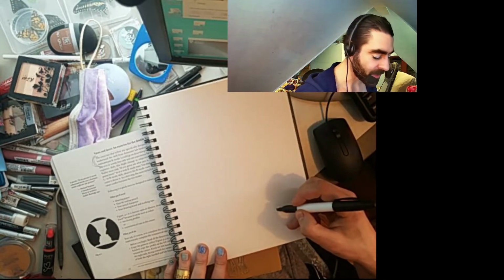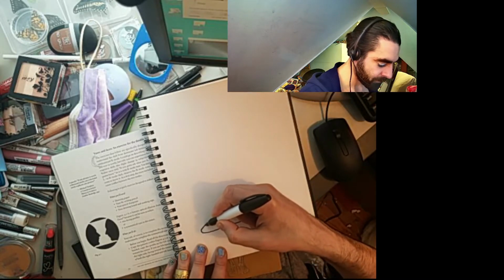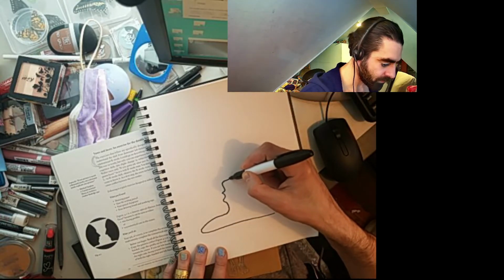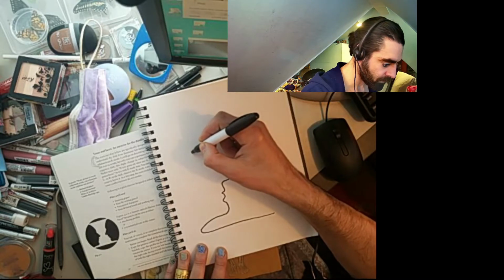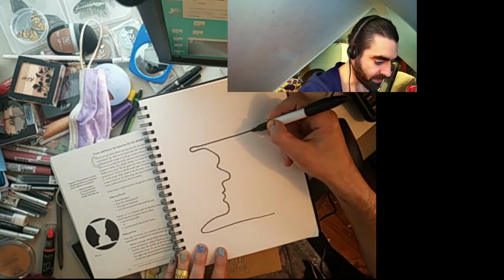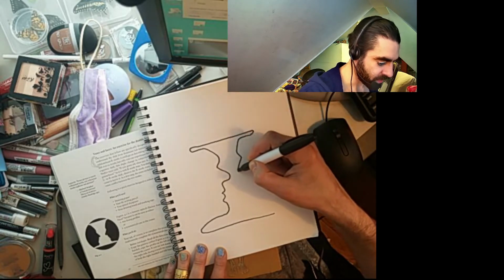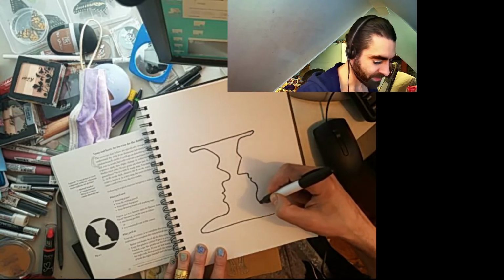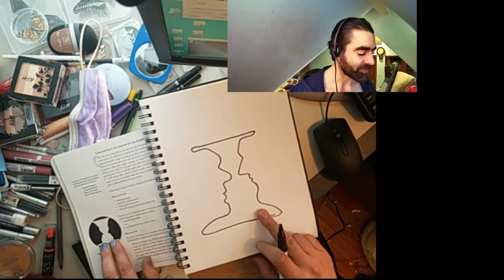So I'm going to do my big ola and not talking for the first one. And then now I'm going to the top. And forehead, nose, lips, oops, chin. Ooh, I got so focused on drawing the lips that I lost focus for a second.